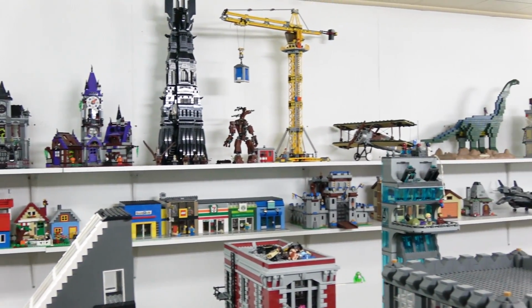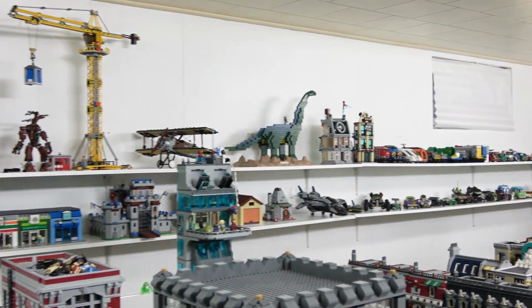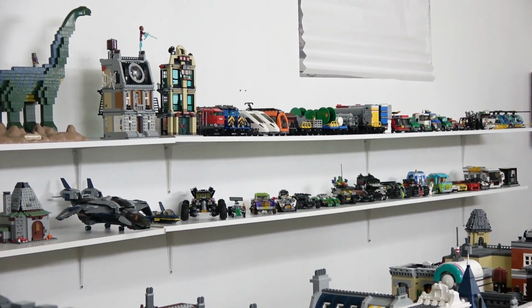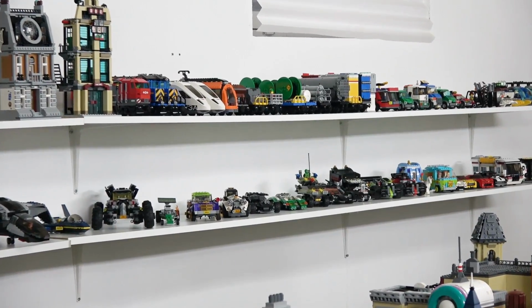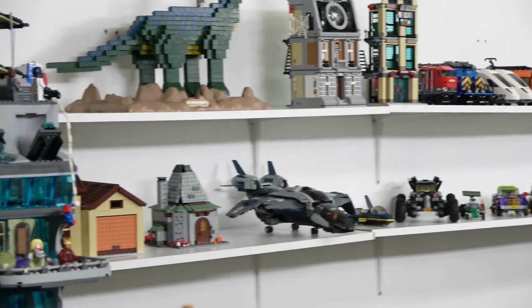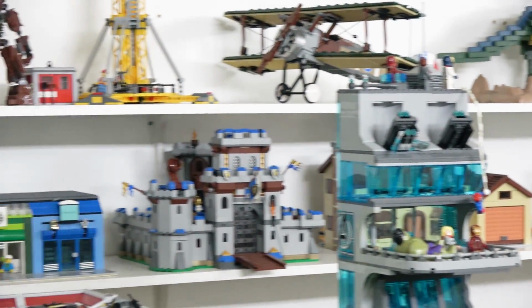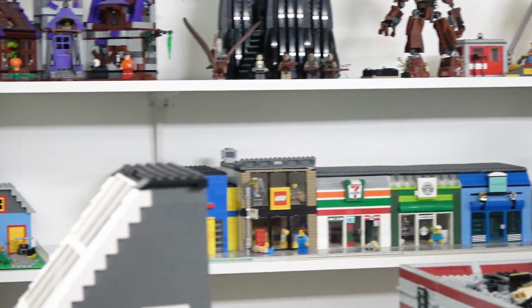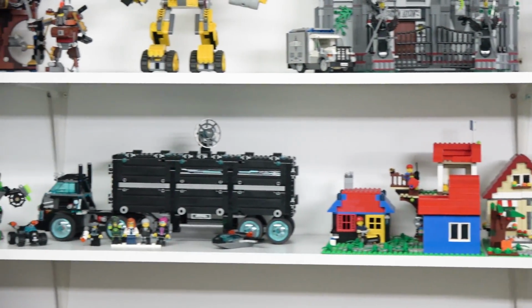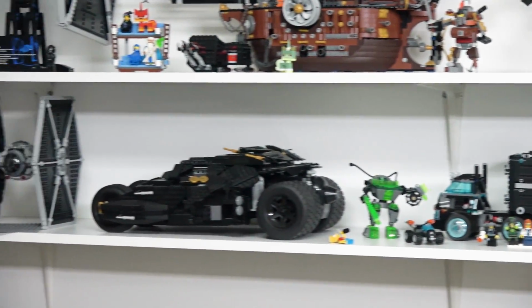So it stretches all the way along, and down on the end of that shelf I have a lot of different vehicles and whatnot. Now the shelf is also home to a lot of LEGO sets that should be in the LEGO City, but they're just temporarily being hosted on this shelf as I work on the LEGO City.